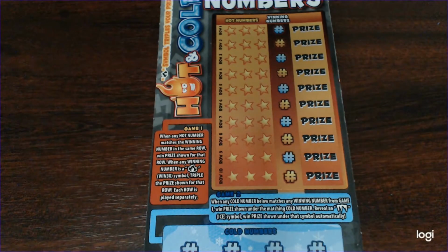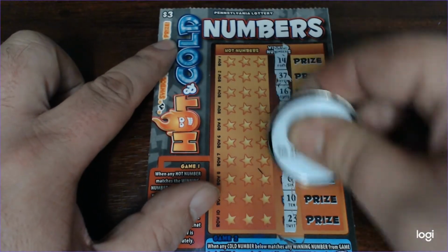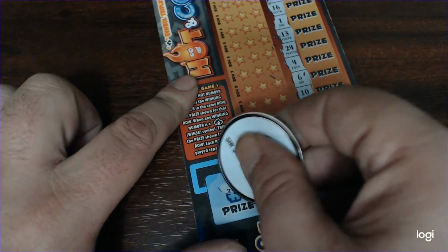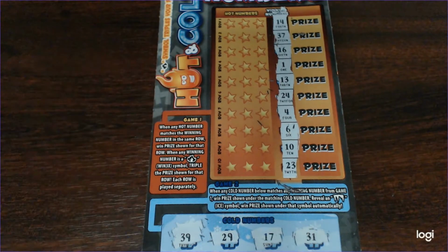So without further ado, let's go ahead and start scratching and see what we can find. So there's our numbers: 14, 37, 16, 1, 13, 24, 4, 6, 10, and 23. So let's see what we get at the bottom here. Alright, so 17, 29, 31, 39. Alright, so nothing down below.